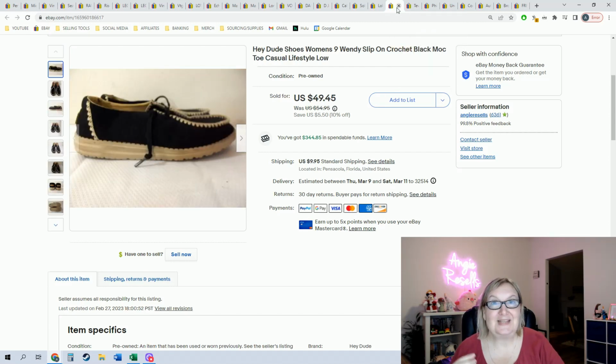I did pick up these Hey Dudes at that church sale. It was in a box, so probably have about $1 into them and they sold on best offer for $35. Now I did take a lower price. I set them up super high at first, but most of them that were selling at that price were brand new. So when someone offered me $35, I was super happy to take that.